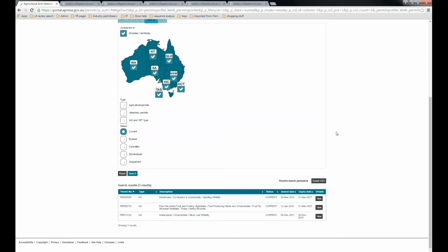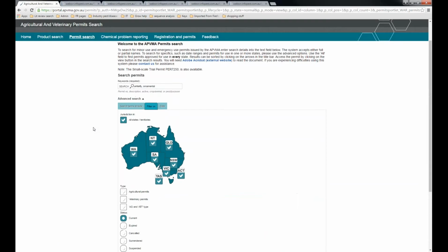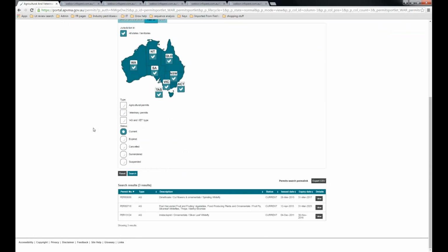So all of the pesticides have a registration, a label. If you want to apply a product for a purpose which isn't on that label and you're not in Victoria, then you need to have a minor use permit to use that product for your proposed purpose legally. So the minor use permit effectively extends the label to incorporate the host plants and the pests that are on that label.